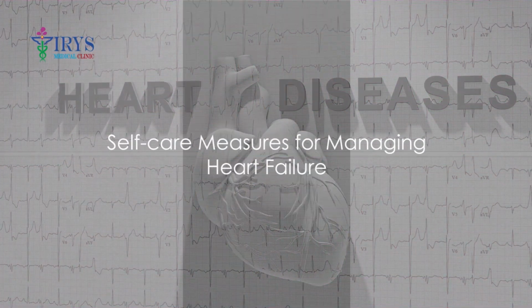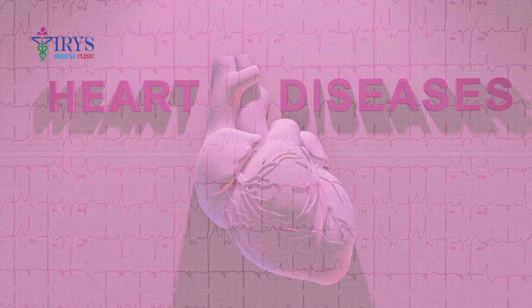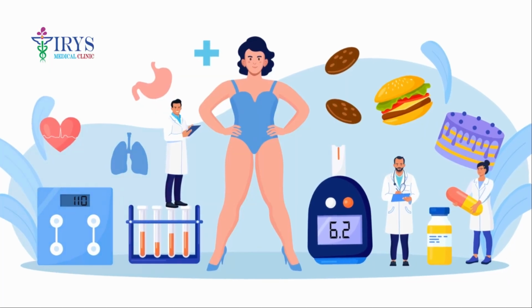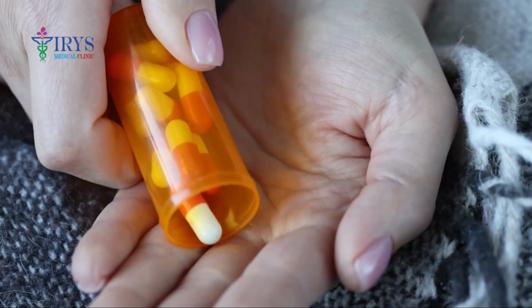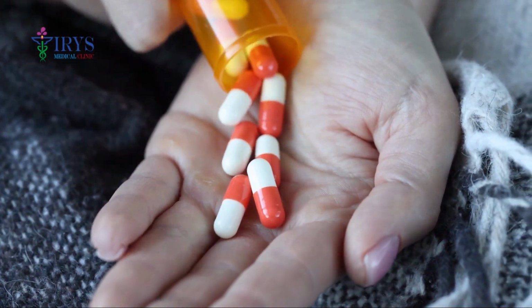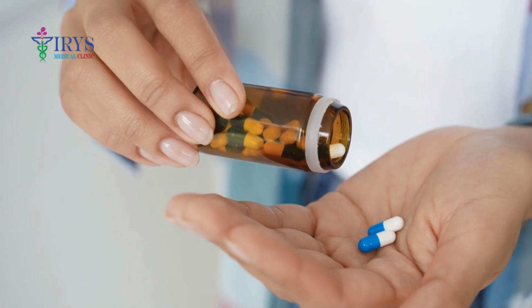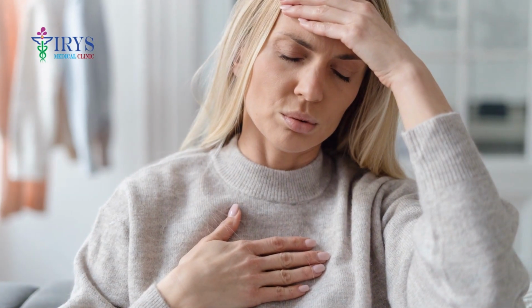Managing congestive heart failure involves self-care measures. Let's delve into some of these self-care strategies that can help in managing this condition. First off, adhering to prescribed medications is of utmost importance. Medications play a crucial role in managing heart failure, so ensure to take them exactly as directed by your healthcare provider. Missing doses or taking more than prescribed can have serious consequences.